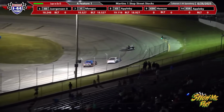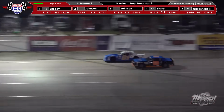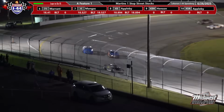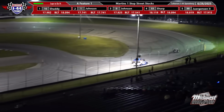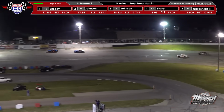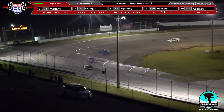Mike Shaddy with a time of 17.974. Tony Johnson with a time of 17.982. Chris Johnson with a 17.825, as Chris Johnson moves up to that second spot. Riley Sharp will make a hard right turn into the pits.